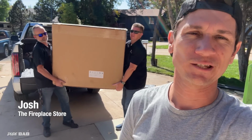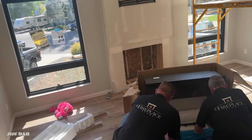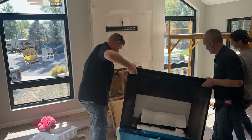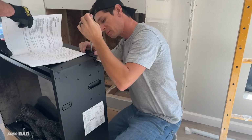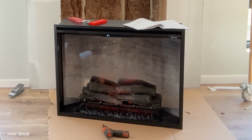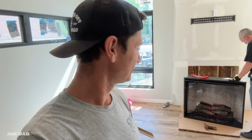Hey Josh, are you sure that's the right one? I think so. All right, I got it all wired up, but before we put it in the wall, Josh is gonna turn it on and see if it actually works. Hit it, Josh. Oh! That's a real fire in my house right now. You don't even know, that's real. It's magic, sorcery.